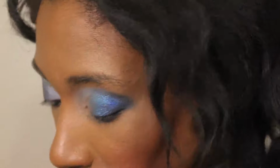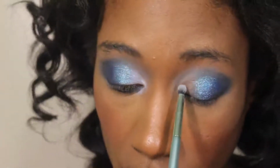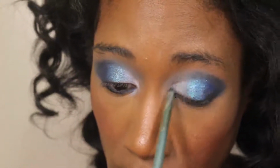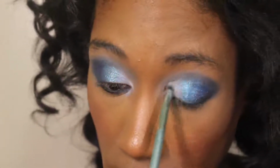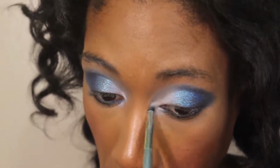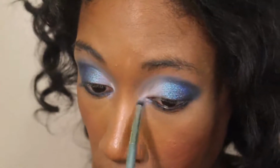That was a BK Beauty brush. I'm going to take the shade Alma now, that's the white iridescent one. And I just took another pencil brush and went up the eye to blend into the rest of the shades, and then the inner corner as well. And look how gorgeous that is.